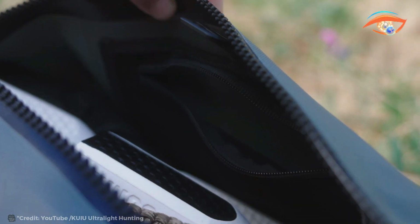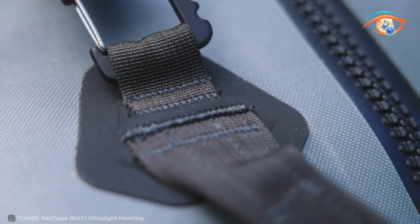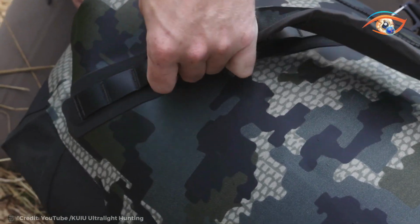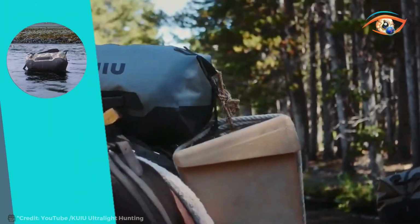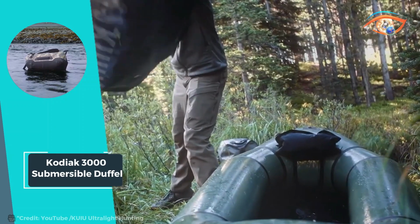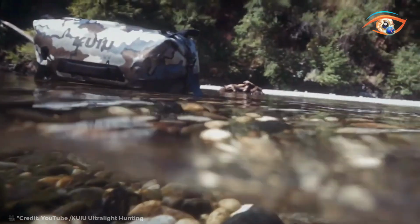carry-on size for convenience. Constructed with welded seams and durable TPU-coated fabric, this duffel is built to withstand rugged terrain and rough handling. Whether you're trekking through rainforests or navigating rough waters, the Kodiak 3000 Submersible Duffel offers peace of mind and reliable protection for your valuable gear, making it an essential companion for any adventure.